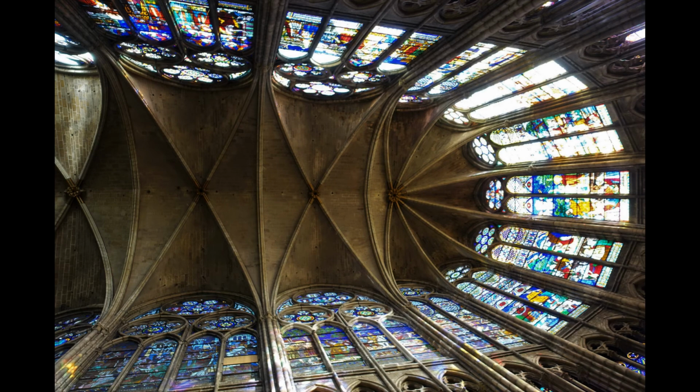And this is another view of the upper choir here.